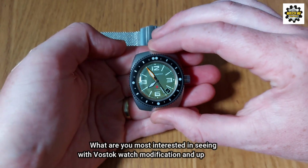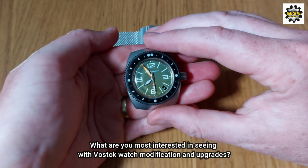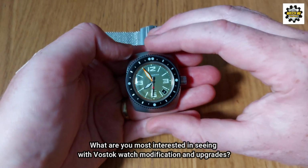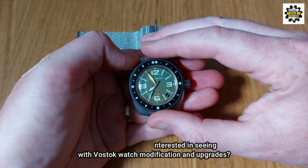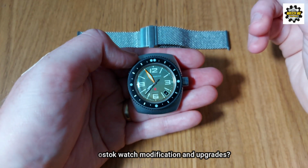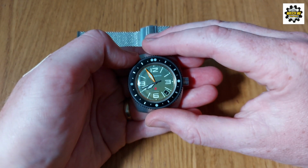It's something anyone can give a go if they're reasonably confident, and these are great watches to practice on because they are very basic, very utilitarian, very reliable, rugged pieces that you can do these kinds of things to. And if you break anything or lose anything, it's so easy to buy almost any part to replace it.